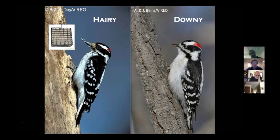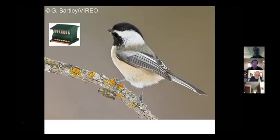But if you look at these white outer tail feathers, in the hairy woodpecker, they're clean. There's no markings on them. The downy woodpecker has little black bars on its outer white tail feathers. There are very few downy woodpeckers that are clean white-tailed, but very few. This is actually a pretty reliable field mark. And when we are doing bird ID, we're using a collection of field marks to reach our diagnosis.